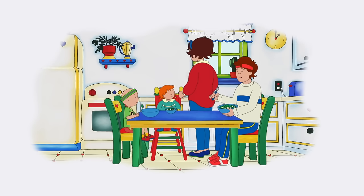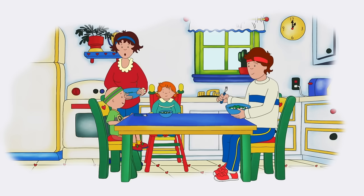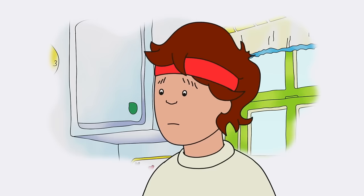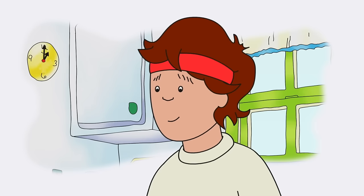Running sure takes a lot out of you, doesn't it? Mm-hmm. Well, you're sure to have lots of energy now. Yes, I'm ready to go running again. Again? Uh-huh. I can't wait to show you how much farther I can run this time. Okay, Caillou.